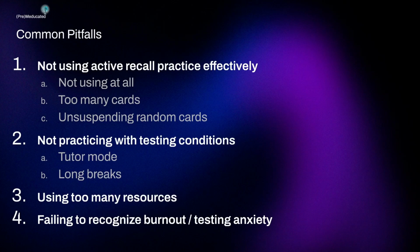What I found to be most important, though, is picking a few that work well for you and staying consistent with them. That's where the adage comes from, trust the process. It's trusting that your studying over a prolonged period of time is going to pay off.